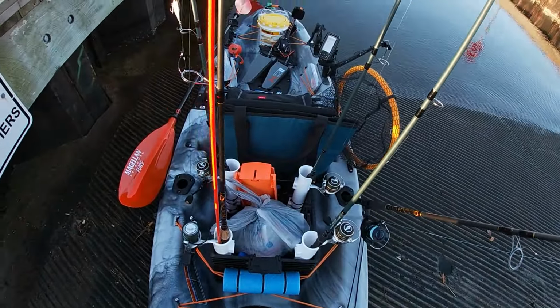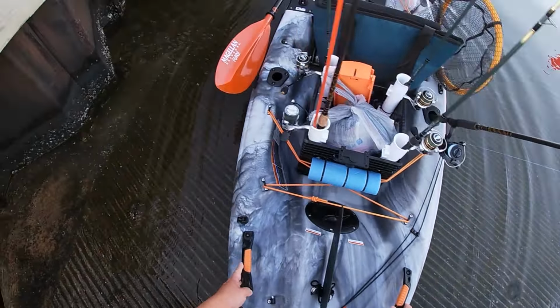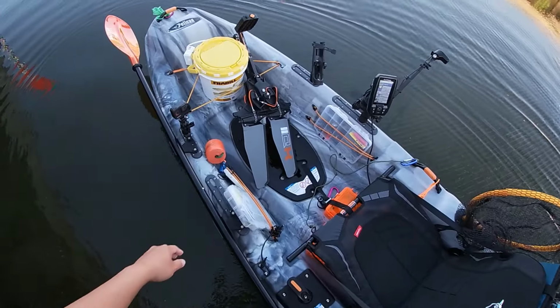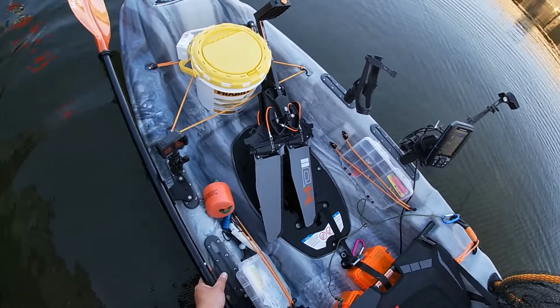All right, guys, we're launching at Offatts Bayou. It's the boat ramp near 61st, or on 61st, I'm sorry. Ooh, that water is chilly. Let's see if we can get on.